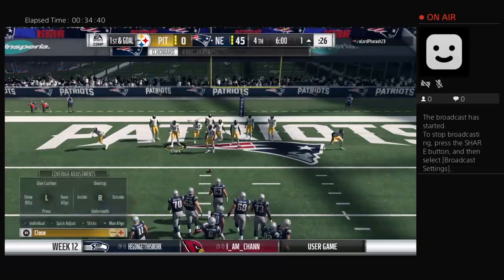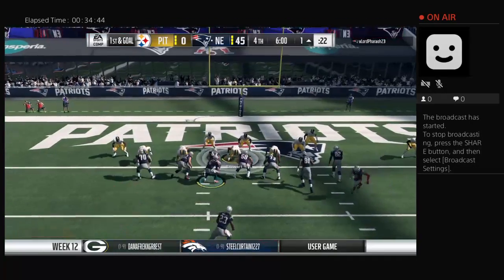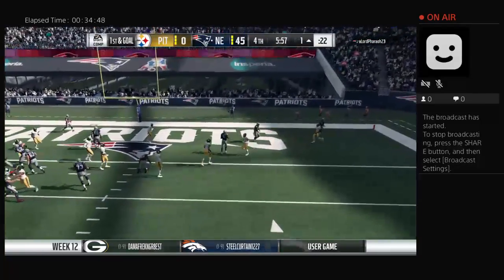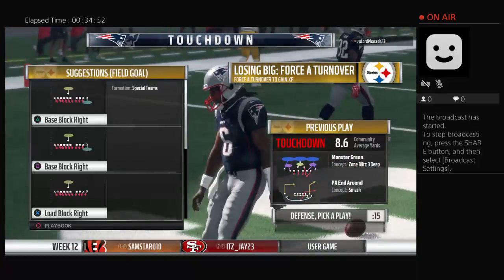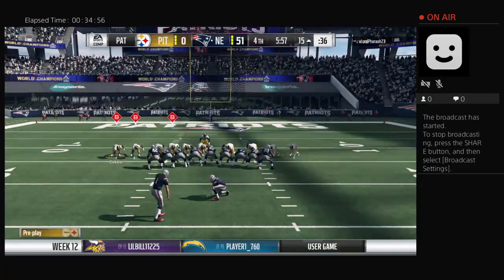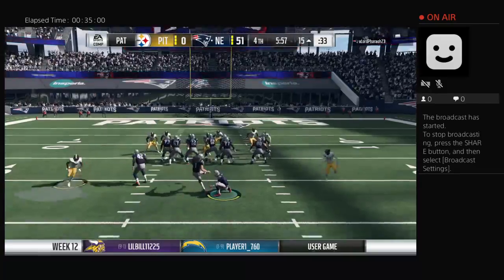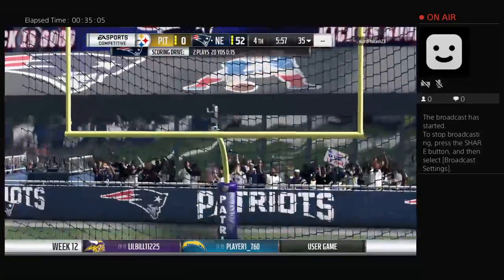First and goal. Defense with their backs against the wall. Off the play fake, he'll look to throw. And he will score. Touchdown, Patriots. It's their quarterback, his third touchdown of the game, number 14 on the year. And the Pats take advantage of field position on the turnover to cash this one in. And it's up and good.